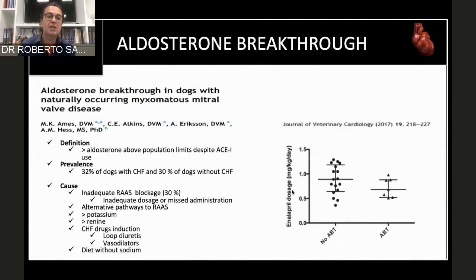And the cause is inadequate blockage in 30% of the cases, because they are not giving the exact dose or missing the administration. There are alternative pathways for the RAS activation. You will know about that. Increase of potassium and renin, and then activation induced by the use of loop diuretics and vasodilators.